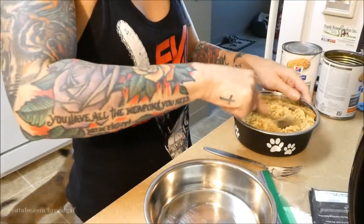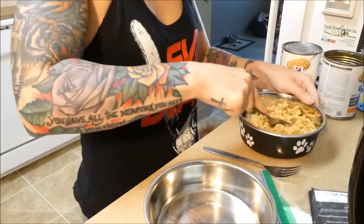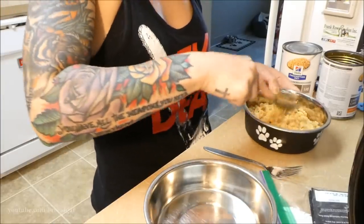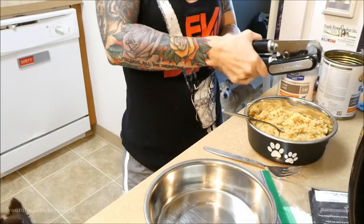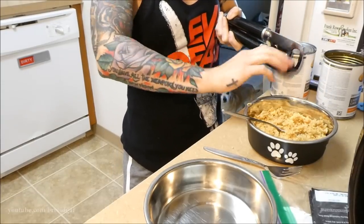Can you squeak in your toy? Oh, angly. So what she does when she gets really excited to eat is she'll grab a toy and just start squeaking it. She's weird. This really hurts my wrist.